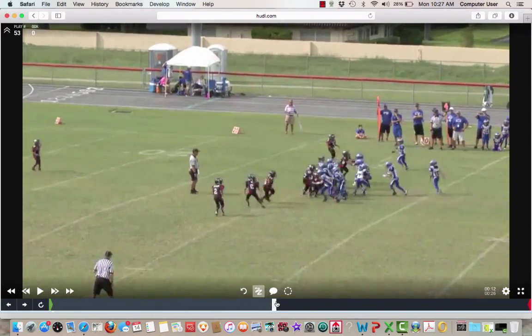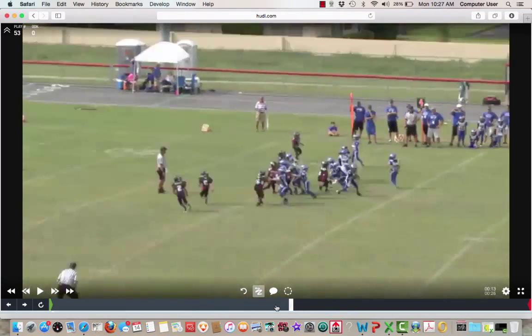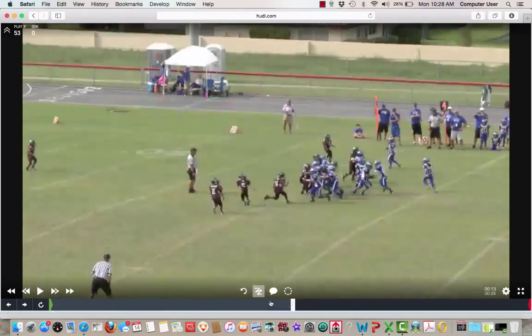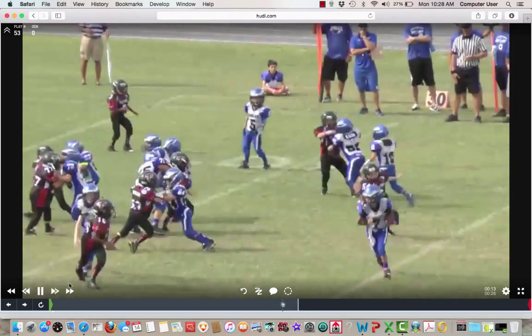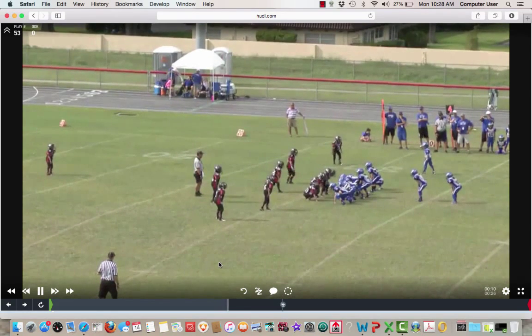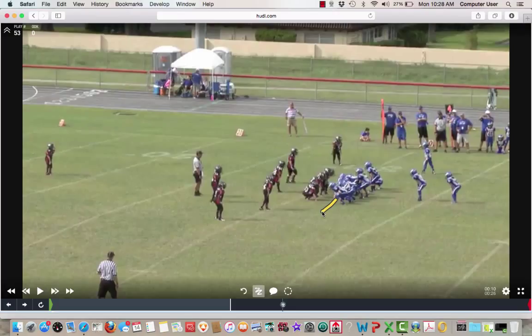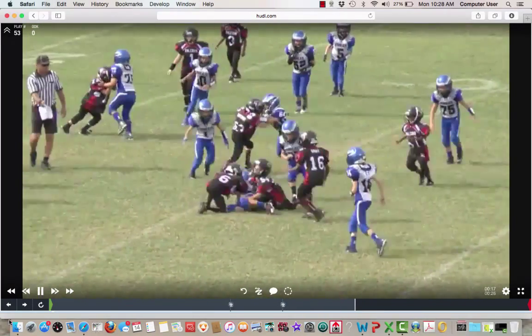Looks like it's a bootleg. Really good fake. Okay, Aaron on this, try to seal him this way. See this guy going back? If you're able to seal him inside, Chase has a decent chance of getting outside, right? He cuts back in and makes a play. So when you know that the play's going outside, it's a bootleg, you got to reach step or take a step this way and just seal your man inside. All right, on to the next play.